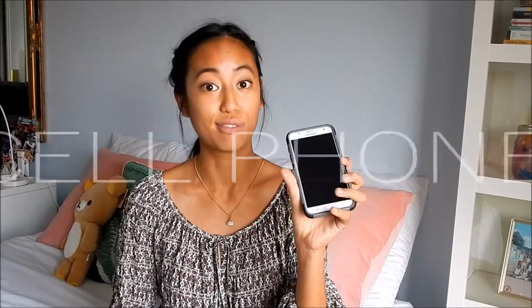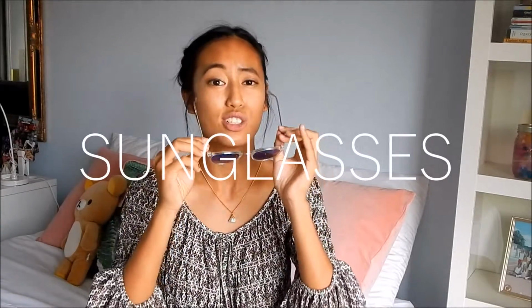So the first thing you should have is obviously your cell phone. Not much to say about that. The second thing I think you should carry around are some sunglasses because you want to protect your eyes from the harmful UV rays and look good while doing so. These ones are from Forever 21 and I feel like the best sunglasses are the ones that are reflective, so that if you really have bad eye circles that day or you didn't put on makeup, you don't look too crusty while walking from class to class. Reflective sunglasses are the best.